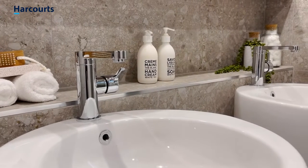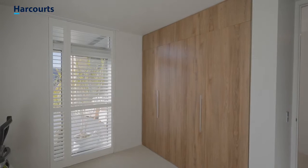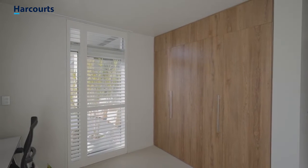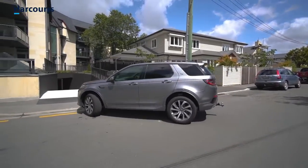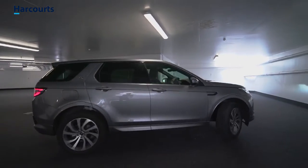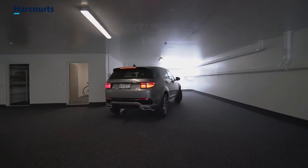Details you'd expect of a high quality home include video security access, ducted air conditioning, custom cabinetry and fittings, and good storage throughout. There's underground parking for two cars per apartment downstairs, and there's wiring for EV vehicles if needed. And the bonus is the basement's carpeted, so even in winter, it's dry and quiet.